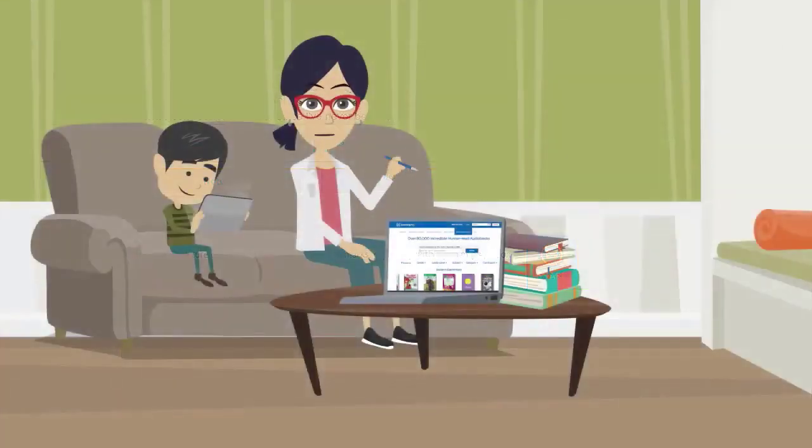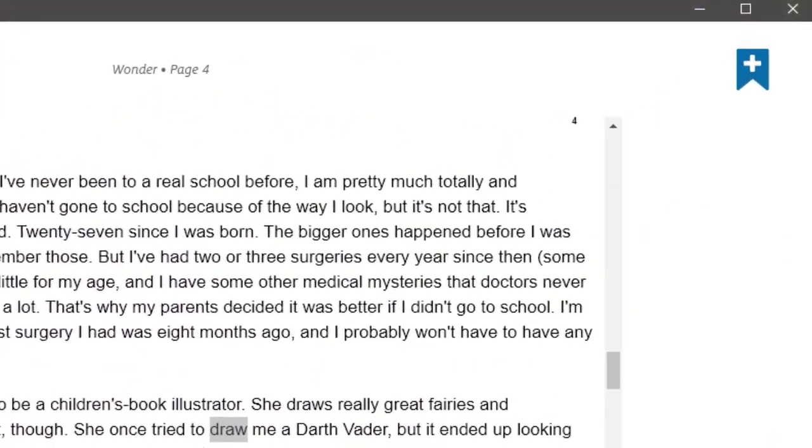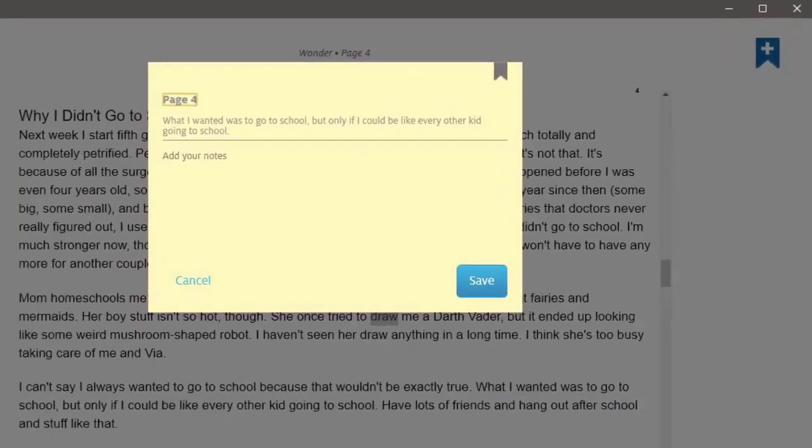Does your child's teacher want them to keep a reading log or cite evidence from the text? The Learning Ally audiobook app can help. When your child comes across a phrase that they need for homework, select the plus icon located in the top right corner of the screen.